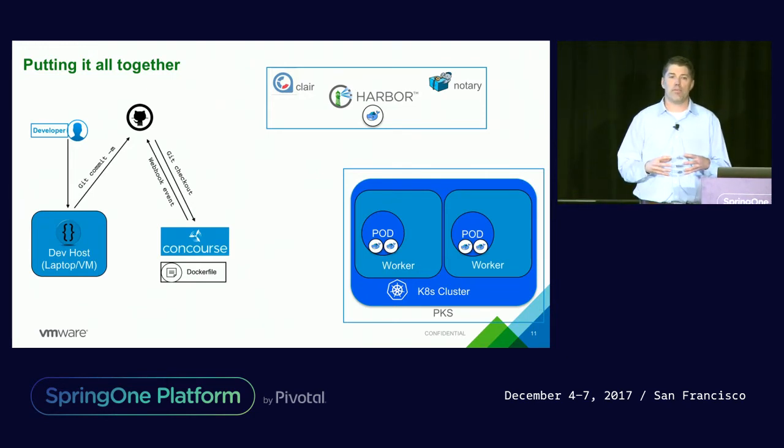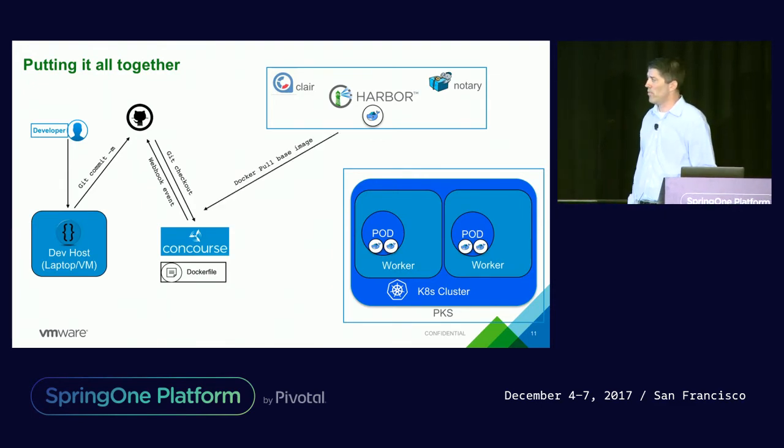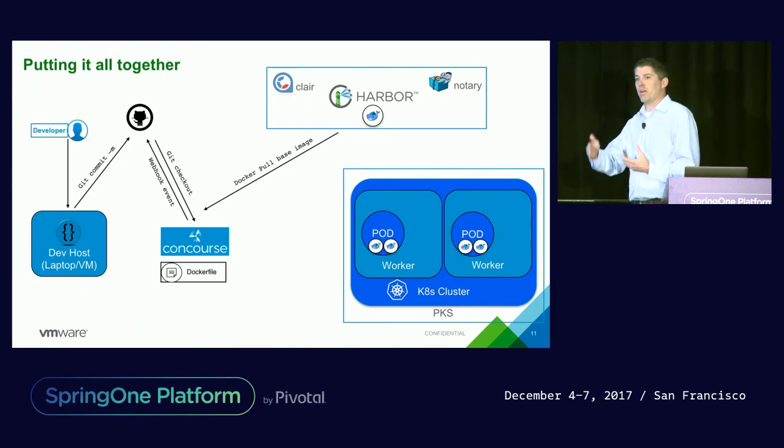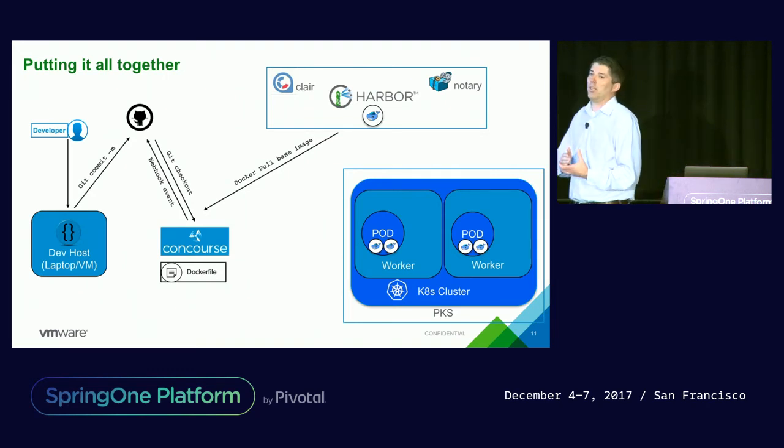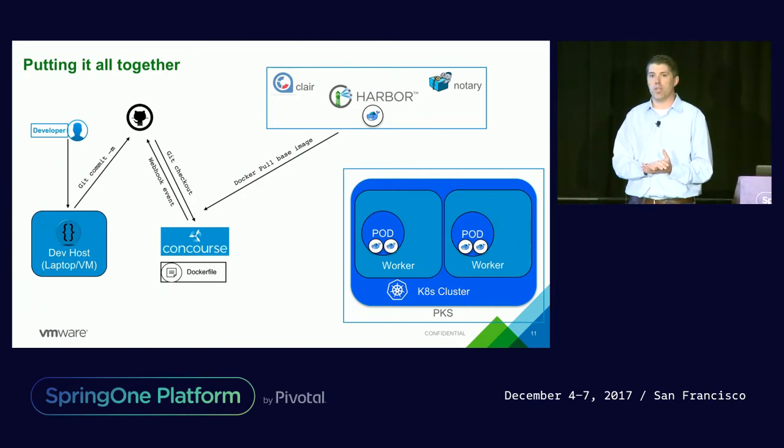The Dockerfile that's going to be pulled down and needed initially for the build process is an official Golang image. And we'll see that in the actual demo. So we'll pull that base image, that Golang Alpine or Golang Ubuntu image. When we do the Git checkout on the Concourse worker node, the Dockerfile will tell the Concourse worker node to actually copy the source code into the image.